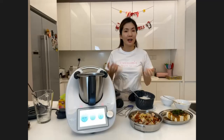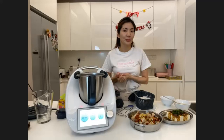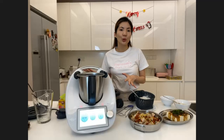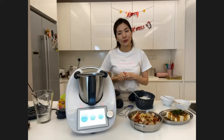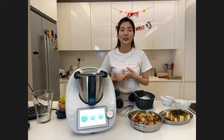So what you can do with the liquid inside here, you can actually do a very simple soup. Add some homemade chicken stock powder. We actually make our own chicken stock powder with the Thermomix. So you add some chicken stock powder. You can do a very simple ABC soup by adding potatoes, carrot, onions, and tomato. So it's about 15 minutes.